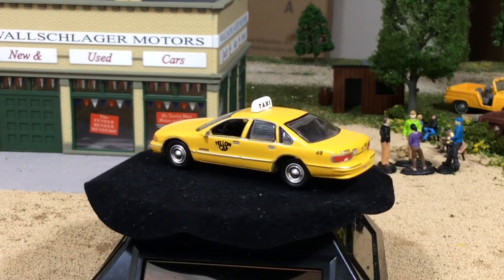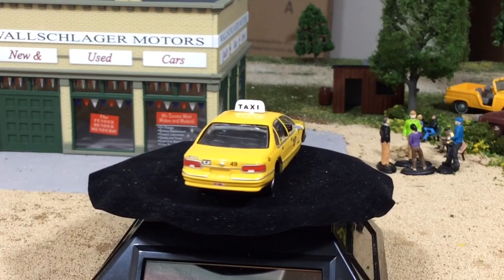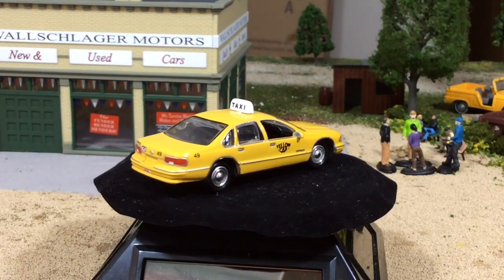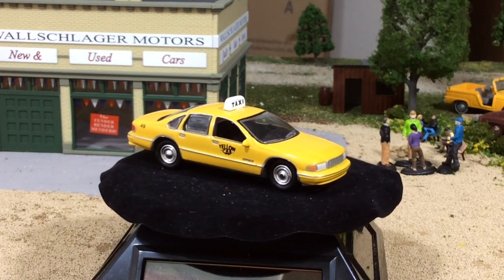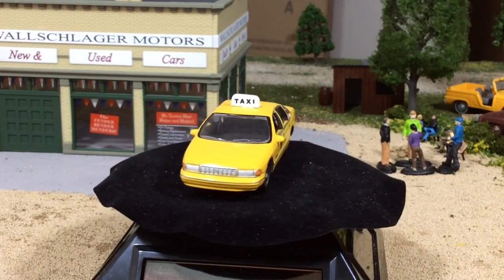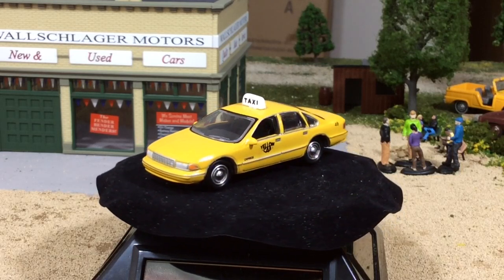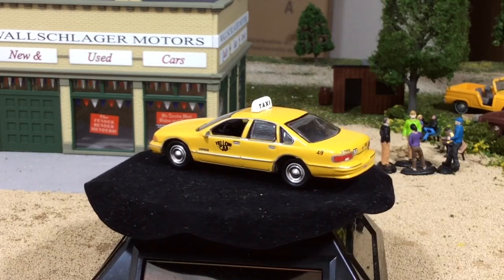Only thing I've noticed with some of these, like that 95 Impala and a couple of the others, the windows are pretty terrible. But I think Johnny Lightnings are playing toys, you know. I know they're adult collectibles, but I think they're more durable than some of these other premium brands that are out.